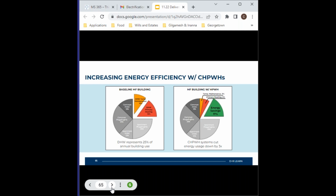Now this slide, those two exploded pie graphs, they summarize proportionally how much energy is used in a multifamily building by different building systems. We're looking first at the pie chart on the left. We have HVAC at 13% of total building energy use. You have common plugs and lights, another 25%. But you can see domestic hot water temperature maintenance is 10% of the multifamily building's total energy consumption. And then primary heating for domestic hot water is another 15%. So overall, just the hot water of the multifamily building is taking up 25% of the building's annual energy use.